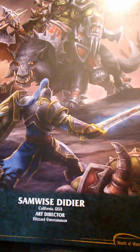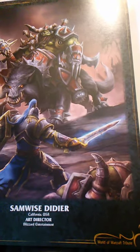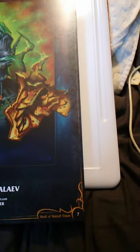Now, I do know Samwise Didier. He is in the Tauren Chieftains band, I'm pretty sure. But he's also the art director. There's Kevin Merriman. That name sounds familiar, too. And Sergei Konzalaev? Maybe they helped come up with these races.